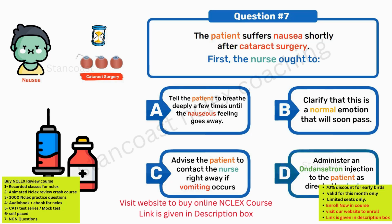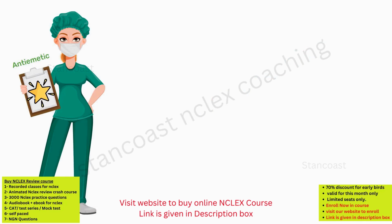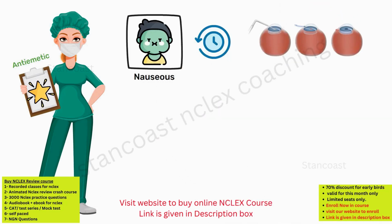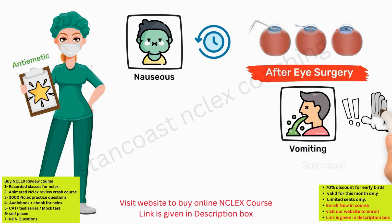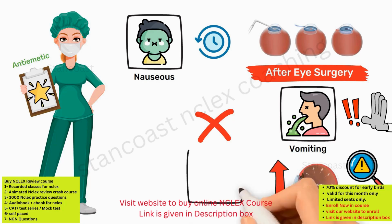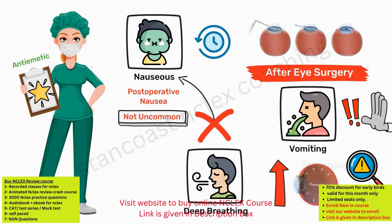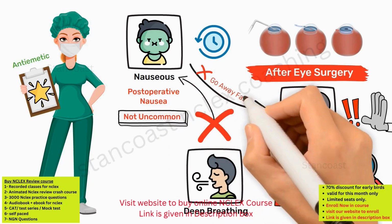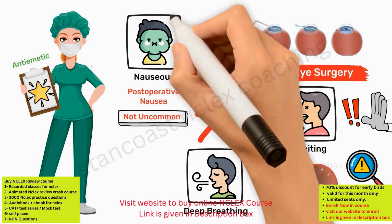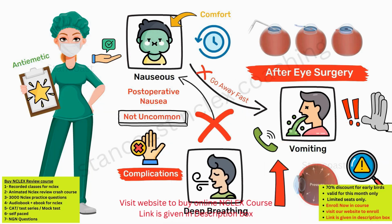Correct answer is D. Administer an ondansetron injection to the patient as directed by the doctor. The client should be given a prescribed antiemetic as soon as they feel nauseous after having their cataract removed. After eye surgery, vomiting should be avoided as it might raise intraocular pressure and lead to problems. It's unlikely that deep breathing can help with nausea. Post-operative nausea is not uncommon, although it might cause vomiting and doesn't always go away fast. It's insensitive to the client's desire for comfort and intervention to avoid complications to advise them to contact the nurse only if they vomit.